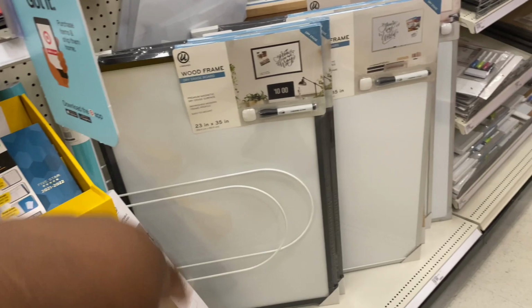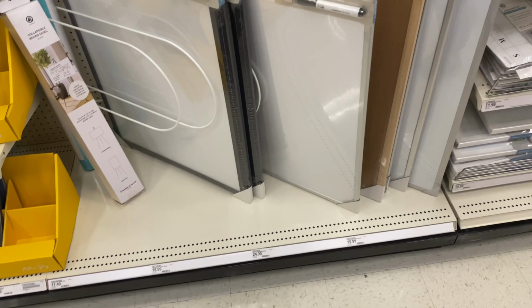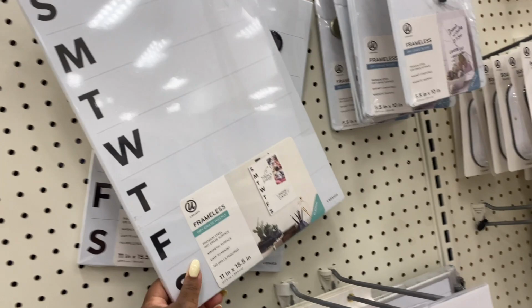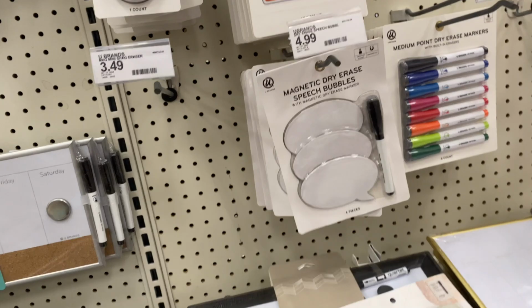They also have these dry erase boards. So this right here will help kids at home during school. These range from different prices, $24.99 and then $19.99. That's not too bad though, because I like the one with the calendar though. These are just basic ones, and I like this one right here. It's a frameless one, and that's $7.99. This is a magnet dry eraser speech bubbles. That's so cute.